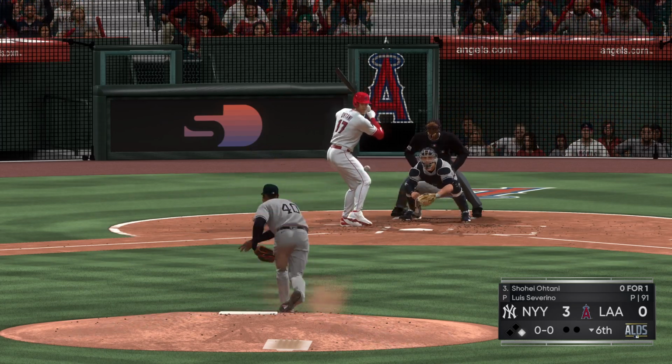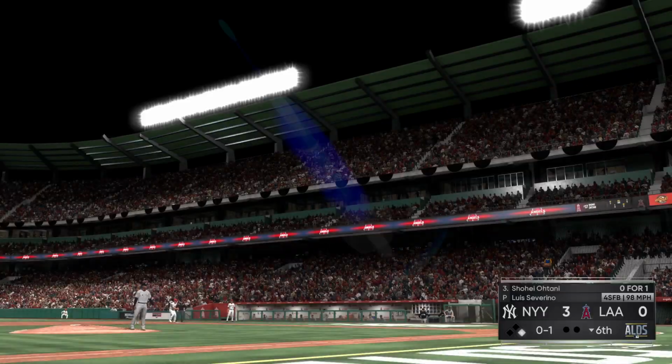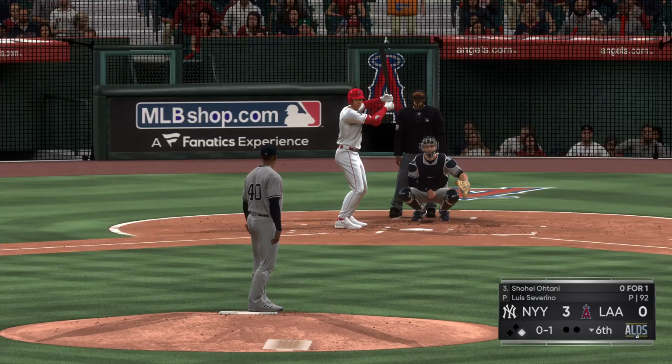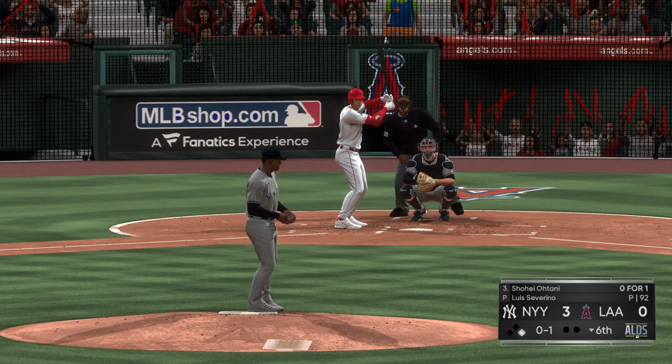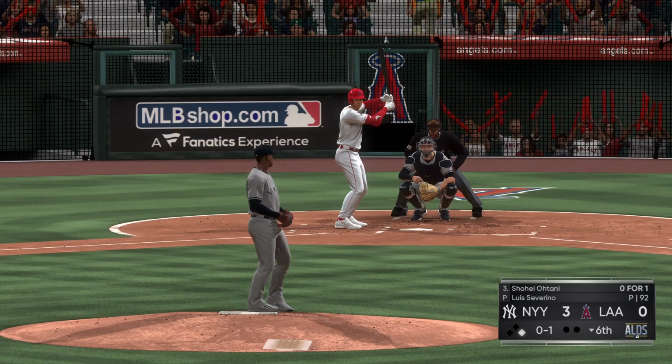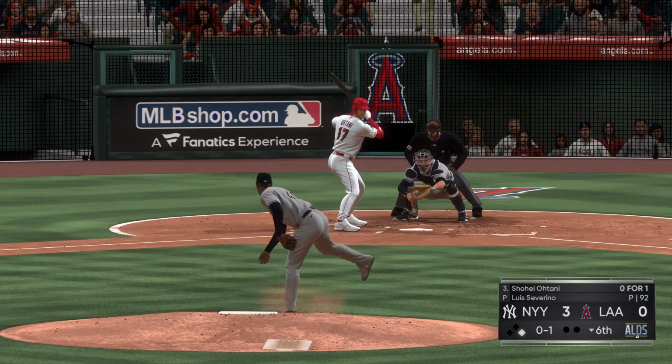Shohei Ohtani digging in next as he'll look at a fastball in there on the outer half. It's 0-1. These are the moments in the game that can sway it one way or another. Why you get a W or a loss right here. Leadoff man on, heart of the order coming up. Guy out on the mound has got his work cut out for him.